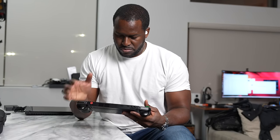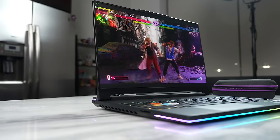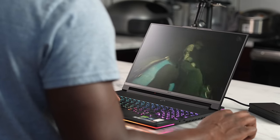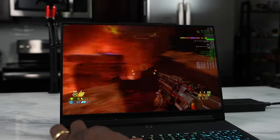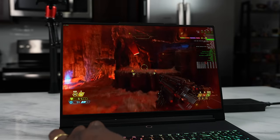On one hand, the Legion Go is more portable on the go, while the Legion 9i is a portable, but also a desktop replacement. So what does that mean? It means that when I'm gaming on the Legion 9i, I am getting pretty much close to a full desktop experience. I can play games like Cyberpunk 2077 and get about 70 frames per second or 77, 80, that kind of frame rate. I can get Doom Eternal frame rates up to 200 frames per second, around that stage. So all the games I played on the Legion 9i really got to that point where it felt like, yes, I'm playing on my desktop.